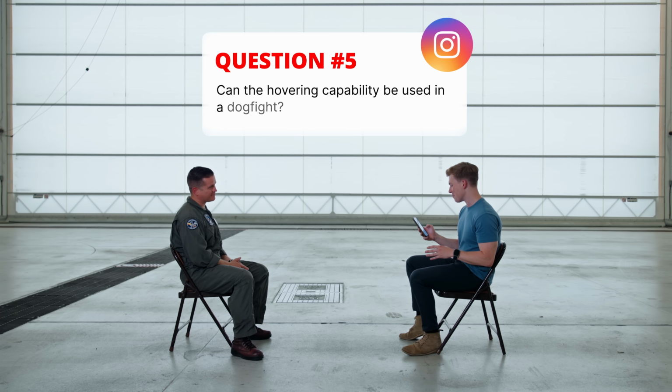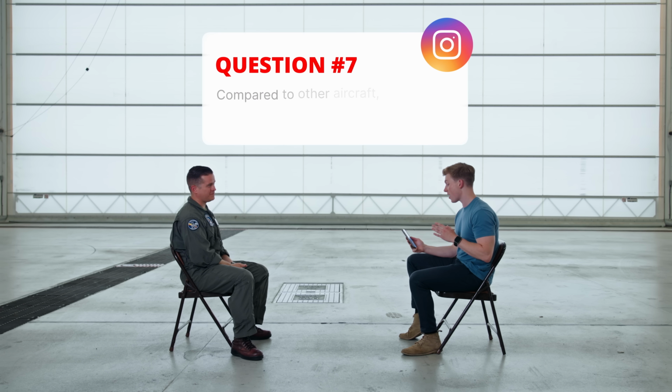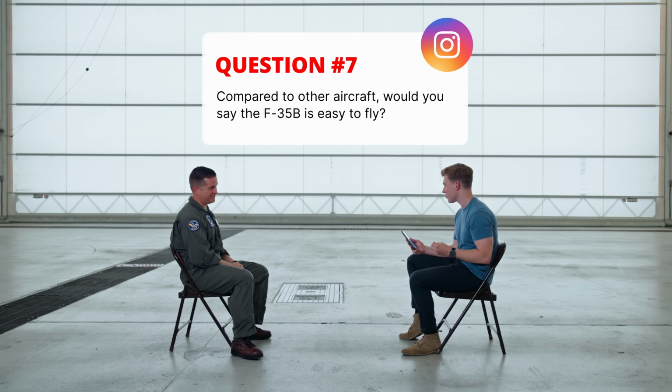Can the hovering capability be used in a dogfight? I wish we could hit that button and they would fly right past you, but no. How fast can you fly while hovering? Under the loading of the wings, it's going to be limited to, let's call it, about 45 to 55 knots calibrated. Compared to other aircraft, would you say the F-35 is easy to fly? Yes, I don't have experience with other aircraft, but I do train transition pilots and they all admit that this aircraft has a lot of functionality that make it very easy to fly.